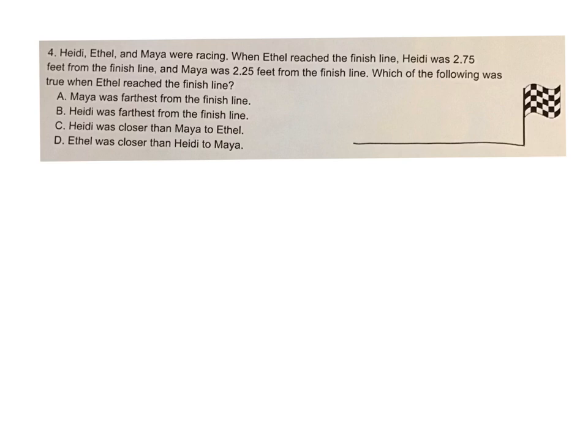Number 4. Heidi, Ethel, and Maya were racing. When Ethel reached the finish line, Heidi was 2.75 feet from the finish line, and Maya was 2.25 feet from the finish line. Which of the following was true when Ethel reached the finish line? That's kind of confusing, Miss McCall. I know.